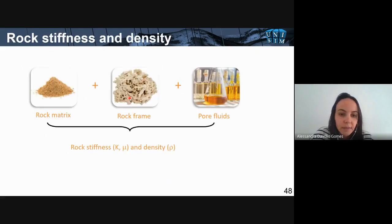All right, so coming back to the slide. Yes, so the stiffness of the rock depends on all of these things: the rock matrix, the rock frame, I mean how the pore system is defined, and also the pore volumes.